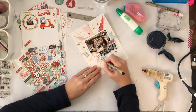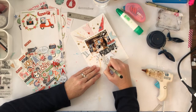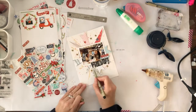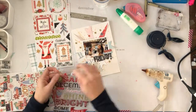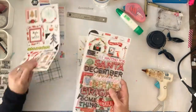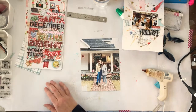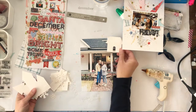So I'm getting the journaling on my page. And this page actually came together super fast, which was nice, although this video does seem like maybe it didn't go quite as quickly as I was expecting. But then I am putting on some extra stars. So what I did with the stars is I used the stamp set and the gold embossing powder to do those. And then I also put on some puffy sticker stars, and then there's some of the leatherette sticker stars as well.